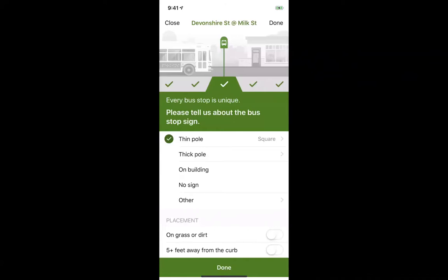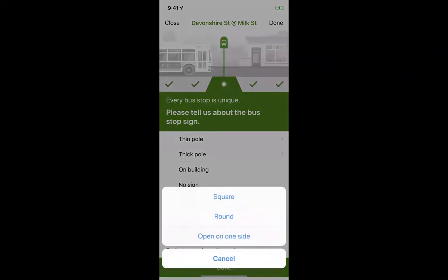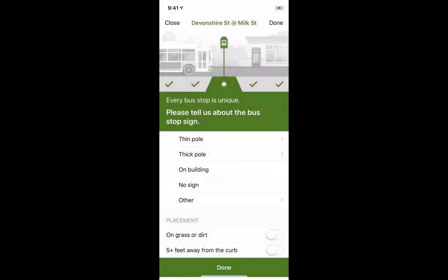So for example, at one point we had a U-shaped pole, because those metal poles have a cross section that is U-shaped. U-shaped isn't really a useful descriptor to somebody who doesn't use their eyes to navigate. So we changed it to thin pole open on one side, is what you or I might call a U-shaped pole. So we've got thin pole, thick pole, we have materials like metal and concrete, or the sign is on a building, or there's no sign.